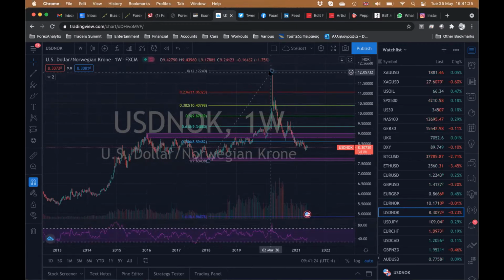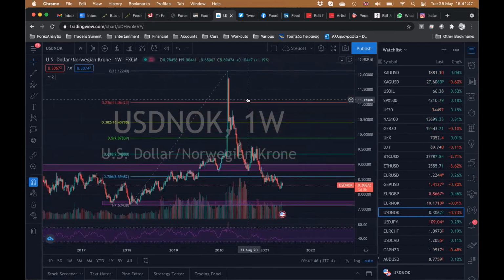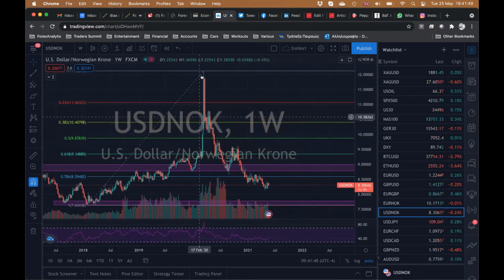I think this spike, the COVID spike, which Steve has talked about quite a few times in the past, this was probably a generational high. I mean, I doubt we'll ever see anything like that again. I know, famous last words, but barring some kind of ridiculous geopolitical event, I don't think we're going to see anything anywhere near that. And look at these two weekly candles. I mean, they were brutal, absolutely brutal.